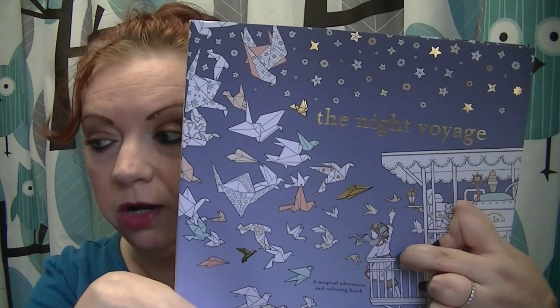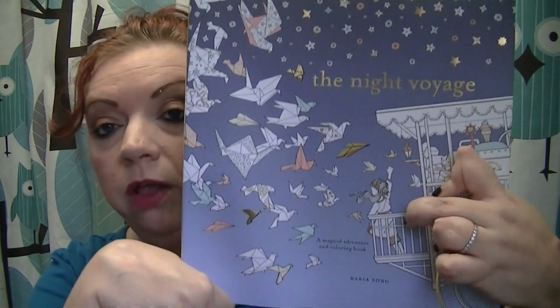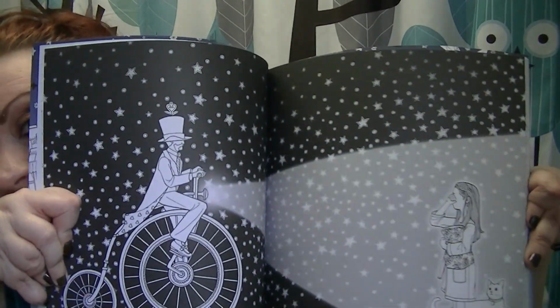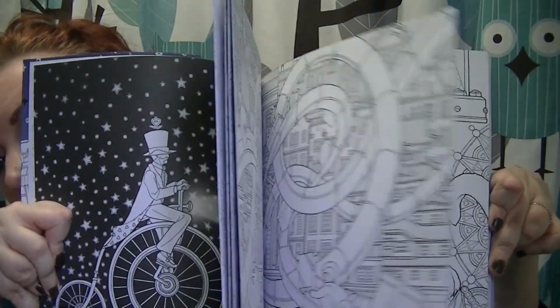We're coming down to the end, in case you were wondering. This one is Daria Song's The Night Voyage. I picked this up at Target. We were out Christmas shopping. And I have the other two that go in her series, Time Garden, I believe, and Time Chamber. Is that what they're called? So this is the third installment, The Night Voyage. I have not colored in this one yet. But if you're not familiar with them, the paper, again, is very good, and all these really nice images are about a little girl and her cat, and they go on these magical adventures. Very nice illustrations.